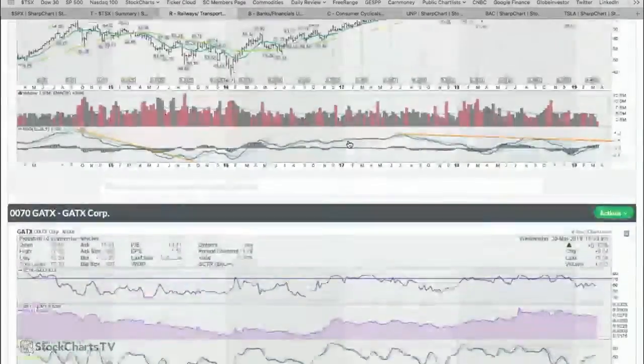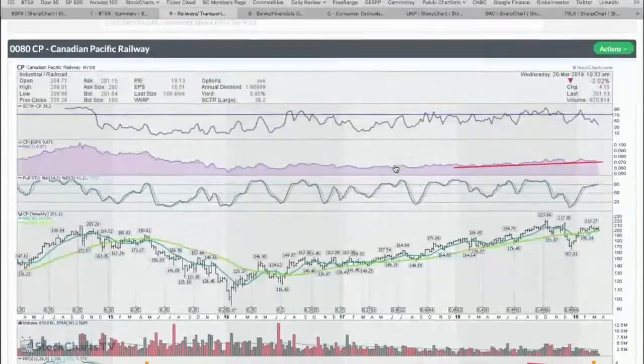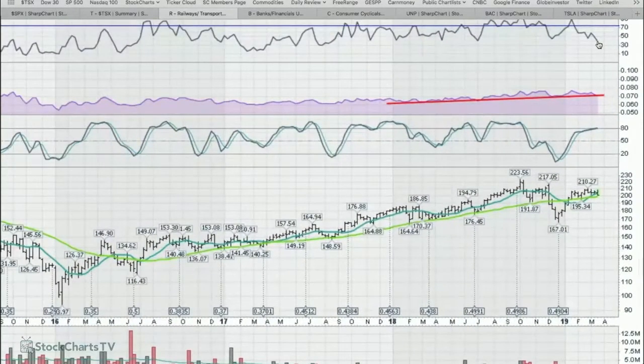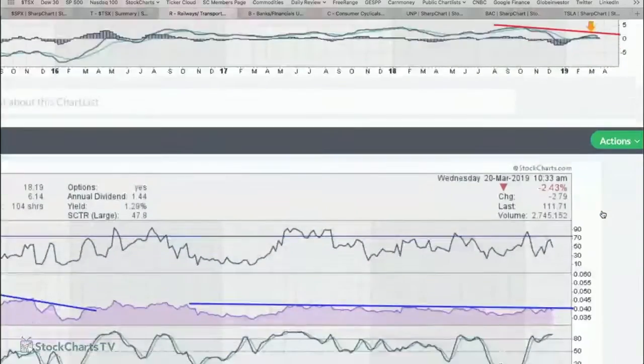Sorry, I said this was Canadian Pacific up here. Maybe it was CNI. Yeah, Canadian National. So anyway, let's go down to Canadian Pacific. What we see here is a series of lower highs, and this trend line here is very close to breaking. We've got a scooter ranking of 40, which is as low as we want to get. So let's just say that it always bounces at this level. It would be pretty important for it to start to bounce anytime now. And this arrow's been here since 2 or 3 weeks ago, and it looks like it's ready to fall down.